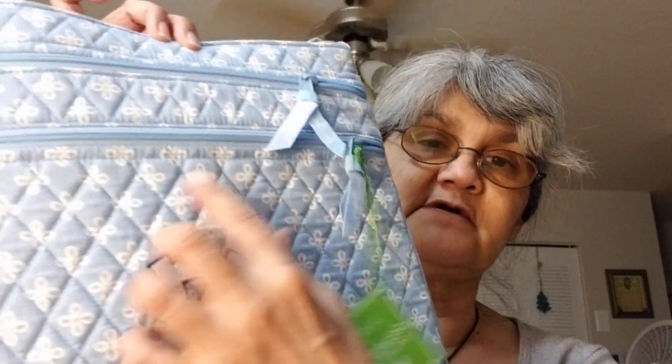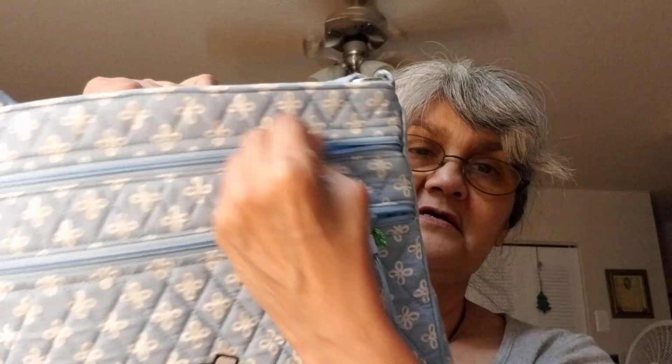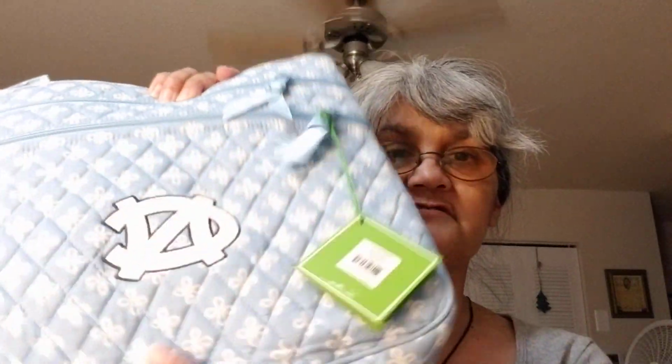And I can always put a patch or something over here if I don't want to show that. But it has the two pockets here. It has a pocket here. And it has a pocket in the back. And it's got an adjustable strap. So I thought that was pretty cool. And what I really like about these things is that you can throw them in the wash and dry them, and over time they start to soften up a bit, and they're very, very comfortable.